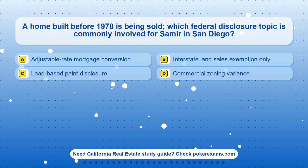Question 11. A home built before 1978 is being sold. Which federal disclosure topic is commonly involved for Samir in San Diego? Option A, adjustable-rate mortgage conversion. Option B, interstate land sales exemption only. Option C, lead-based paint disclosure. Option D, commercial zoning variance.